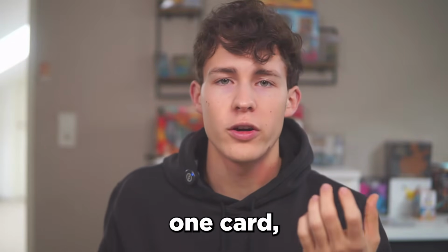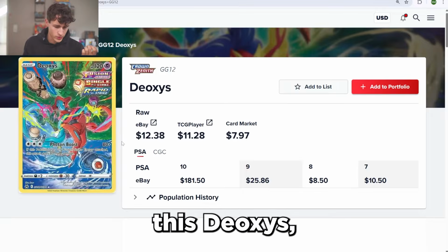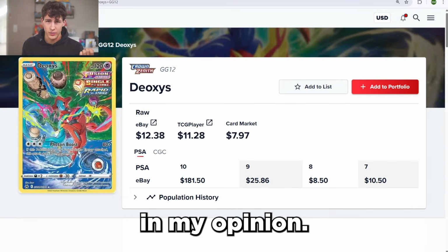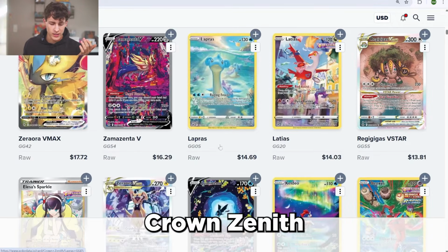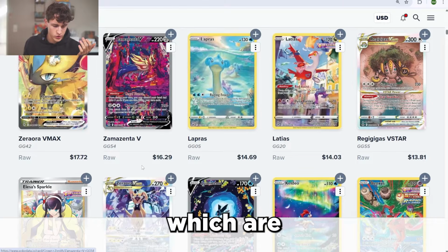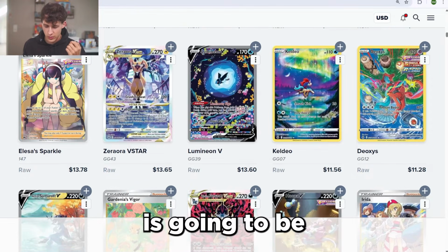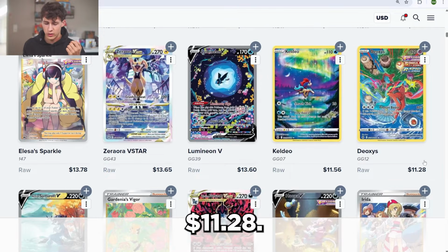Because I just picked one card which was a little bit undervalued, which is going to be this Deoxys, which is going for around 12 bucks. But to be honest, that this card is going for 12 bucks is pretty insane in my opinion. If you go to the set list from Crown Zenith, you can see a lot of these kind of cards which are going for like 17, 16, 14 bucks. Now the one that I picked for today is going to be this Deoxys card, which is $11.28.